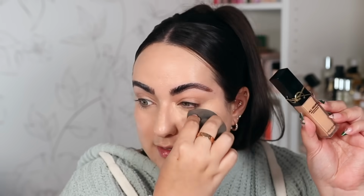Even though I got the wrong shade, I can make it work, as you can see. And I simply have been loving it. This was definitely something I wanted to try as soon as I saw it announced, so I was very happy to finally pick it up during the Sephora sale. Just look at how good that looks.